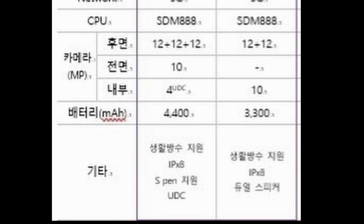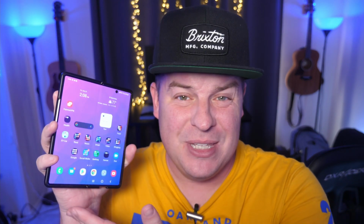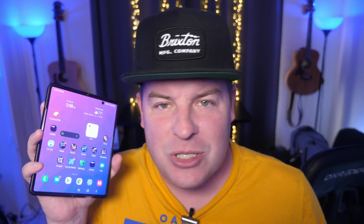The Fold 3 will also have the ability to use an S Pen, and then also the under display camera. Even though we already have 12 gigabytes of RAM on the Z Fold 2, it's plenty of RAM. I should be completely fine with that.